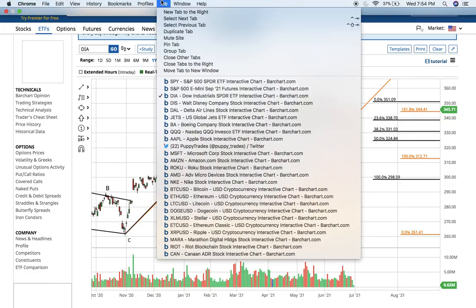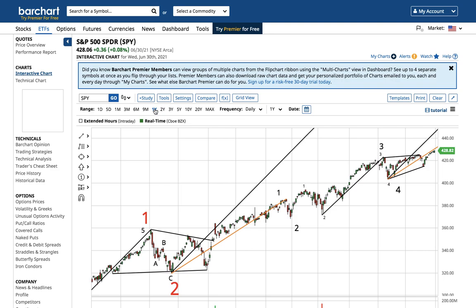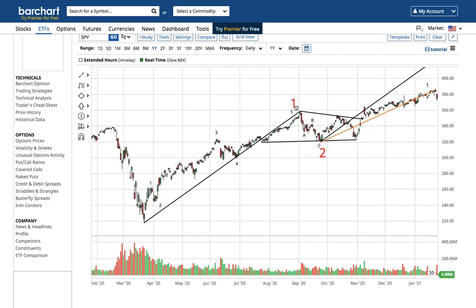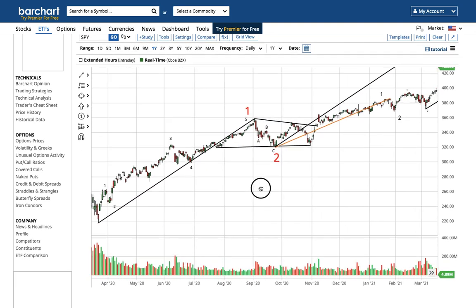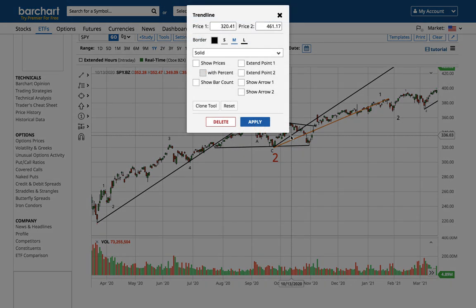So let's look at the S&P 500. Okay, we're going to look at SPY, and we're also going to look at the SPY futures, because there are two paths right now on these charts, but they both lead to 460. Okay, I can't stress this enough. The large wave 1 placed at the wave 2 low gives a destination for the S&P 500 SPY of 460. 460 is the target, and it has been the target since the election.